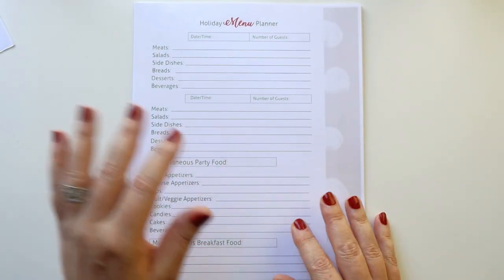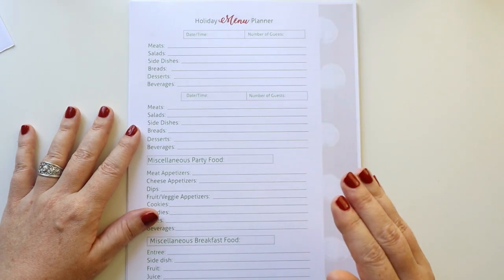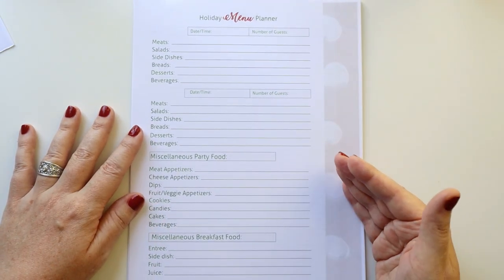Holiday menu planner. So this is something that you're going to see pretty standard in all of the holiday planners.